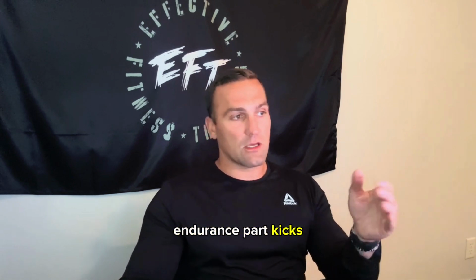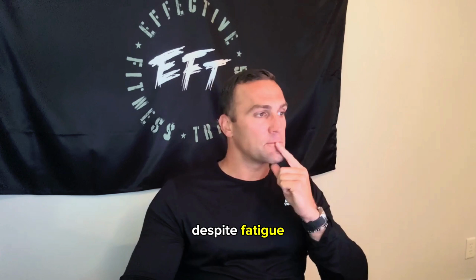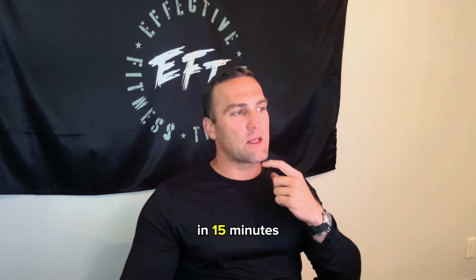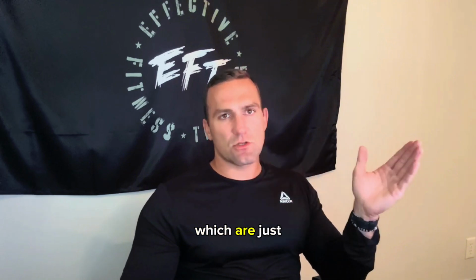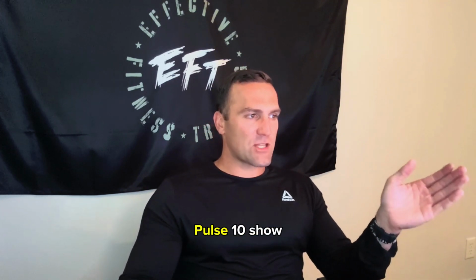That's where the endurance part kicks in. Battle through it. Continue to try to be explosive despite fatigue. For the conditioning, as many rounds as possible in 15 minutes of 5 burpee pull-ups, which are just a nasty movement, an uncomfortable movement, at least for me. 5 burpee pull-ups, 10 shuttle runs.